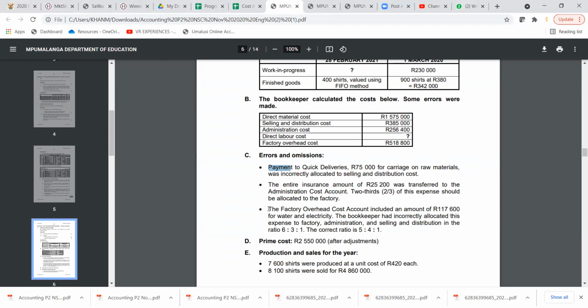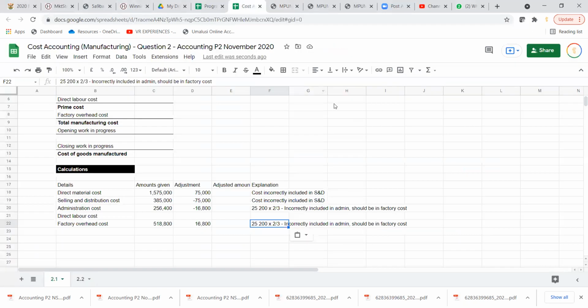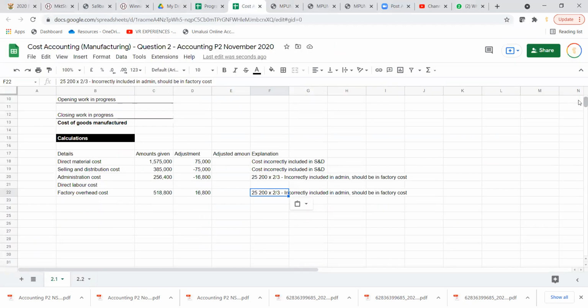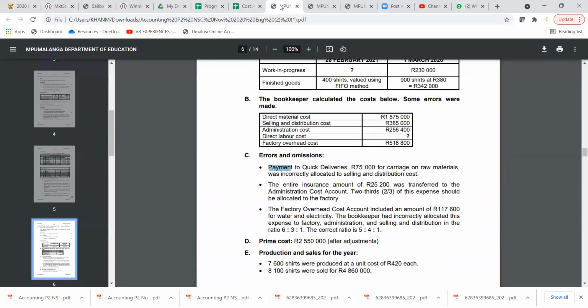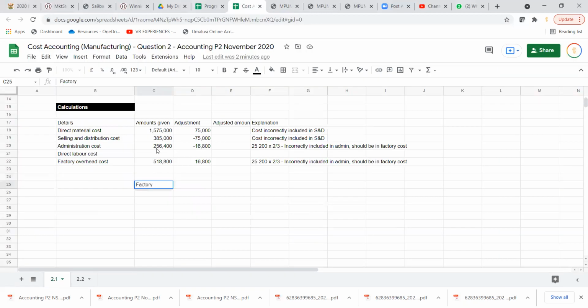Okay, so we need to have a look at how we need to allocate this amount correctly. So we can work out what the correct amount is. So what do we know? I'm just going to go a little bit longer so we can see what's happening. You just see how they split it now. It is factory, admin, selling and distribution, so it is 6:3:1.